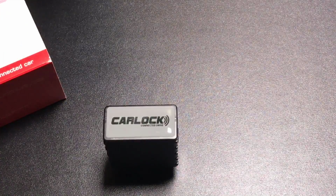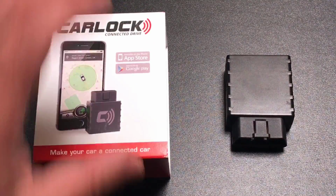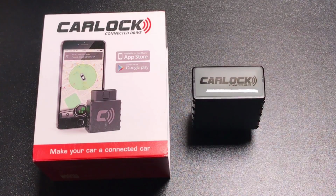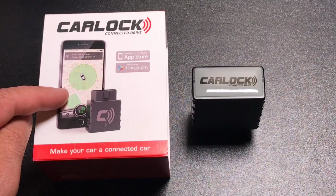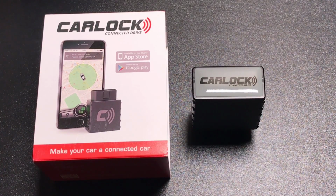Now, a couple things to highlight as we consider something like this and the CarLock solution. What you're looking at is a subscription-based service. So this device, once it's connected to your car with an annual subscription, and there's a monthly subscription as well, annually $113, you're going to be able to get updates about your car, see it on a map as you see here on your iPhone or your Android phone. Every 30 seconds, you're going to get an update. If the car is parked, you'll get updates every 30 minutes.